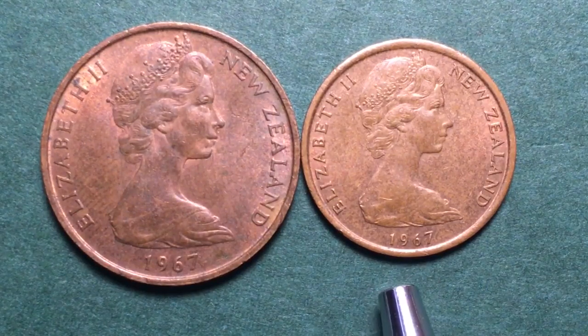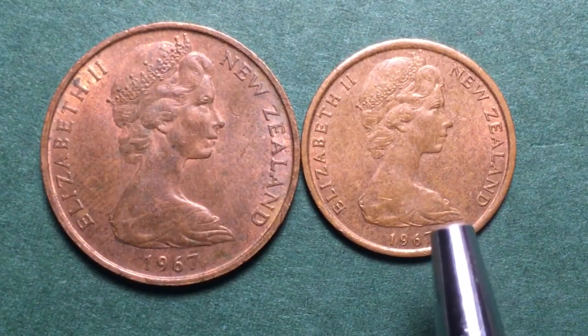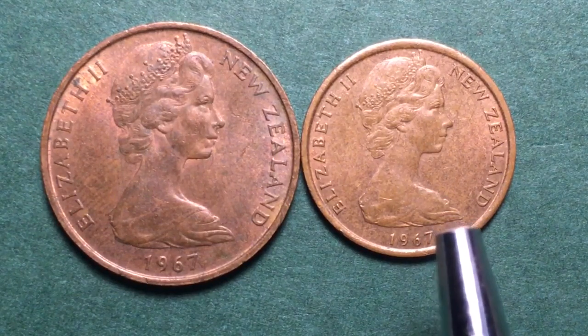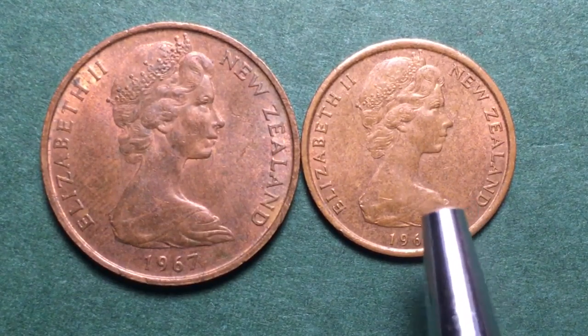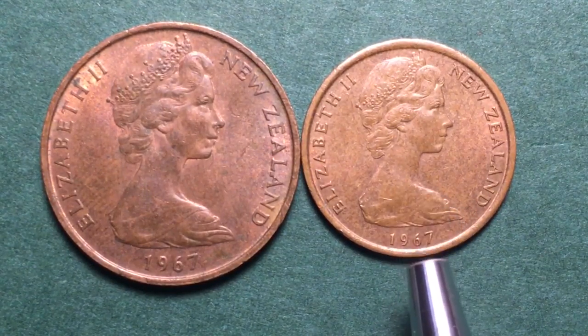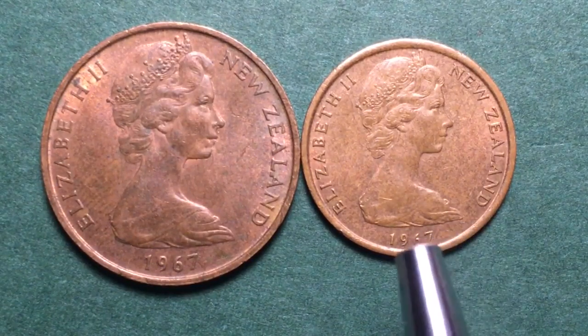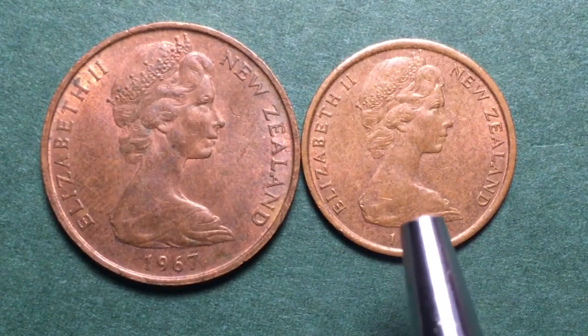And so whenever you have the first of a new series of coin, especially if it's going to demonetize the prior series of coins, you often have a huge number of them made. This one, 120 million of these small coins were made. And this one actually is worth a little bit of money. It's worth 35 to 50 cents, even in this condition, for a New Zealand 1 cent. Even though they made a huge amount, people used them up pretty badly, and then when they became demonetized, it was almost worth it to melt them down or to use them for something else because it's bronze.